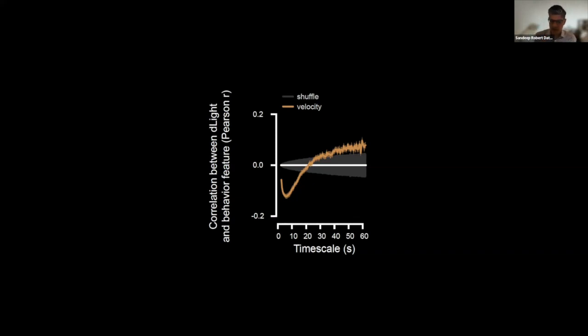This is a paradoxical result, but one that has been observed by many others in the field, including Josh Dudman's lab at Janelia. But what's interesting is that if we widen the temporal window at which we average these dopamine fluctuations and look at it over longer time scales, we now see the comfortable positive correlation between dopamine levels and velocity that all of us learned about in our undergraduate neuroscience courses. So this is the relationship that we observe in natural behavior between dopamine and two-dimensional velocity.